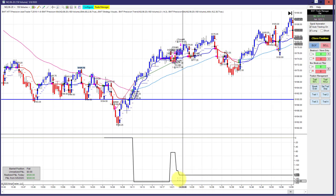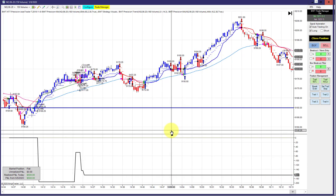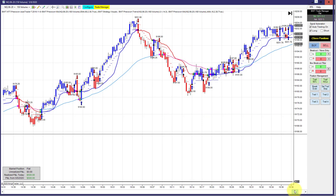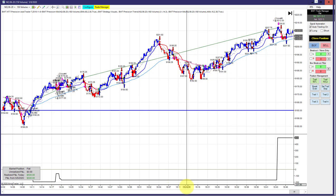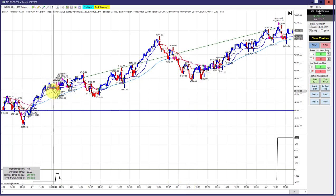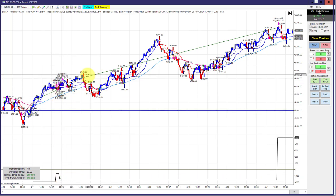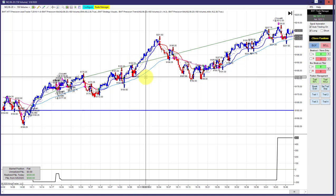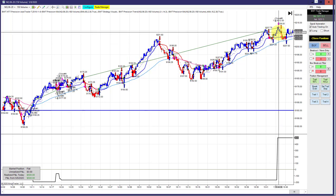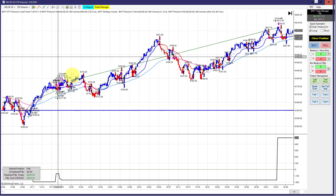And here's what happened. We had a winner here and then a loser, and then ultimately what happened was it actually went long here, got stopped out. There was a couple of little losers here, but then it went long again and rode all the way up to 15 minutes before the close and hit its goal. So this is a 150 volume chart.